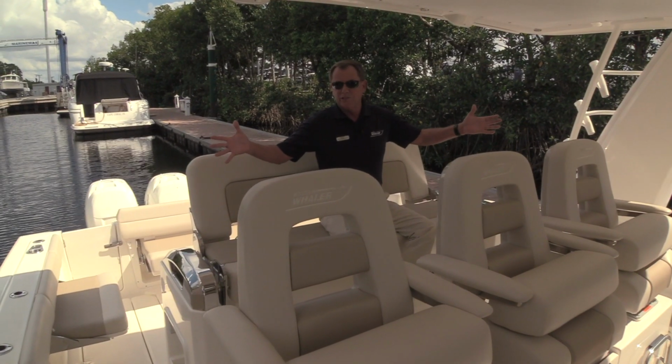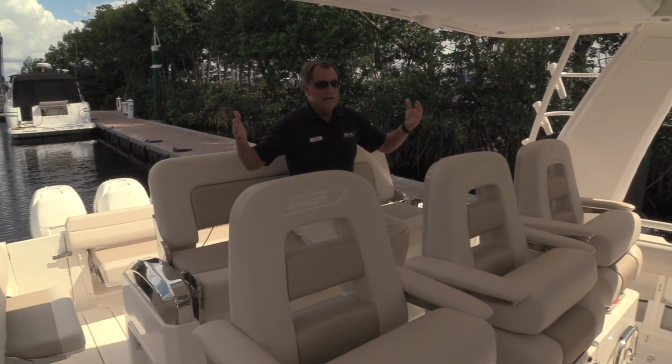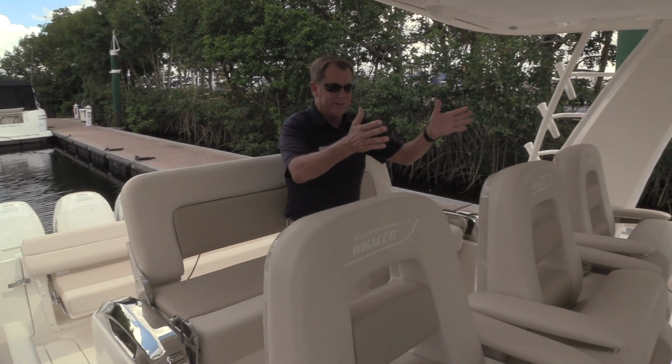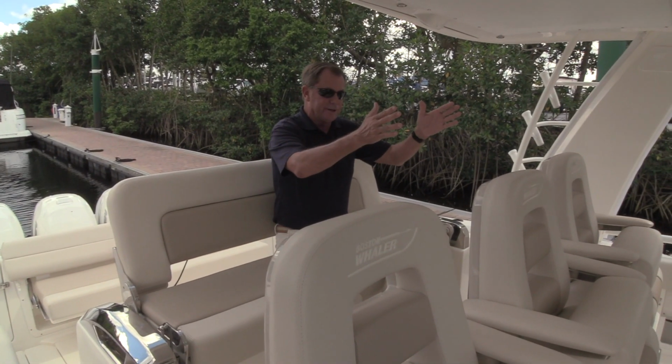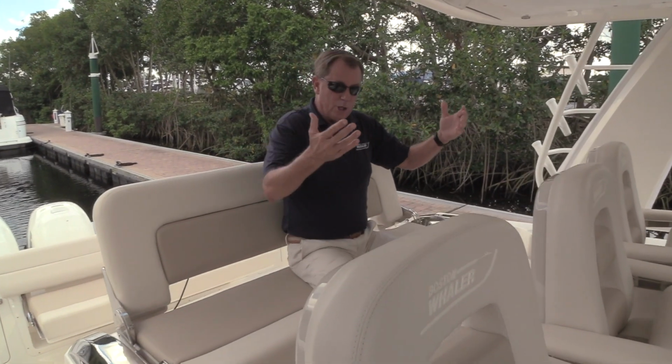Here we are on the spacious Helm deck seating on the Boston Whaler 420 Outrage. The thing I like most about this is my visibility to the front is amazing. I can see completely out of the front of the boat, and all my guests can see out of the front of the boat. This is also air-conditioned space, so it's very comfortable on those hot Florida days here in Fort Myers.